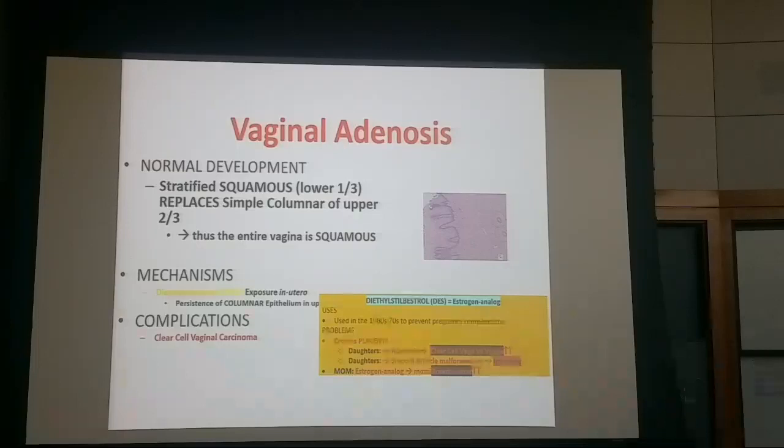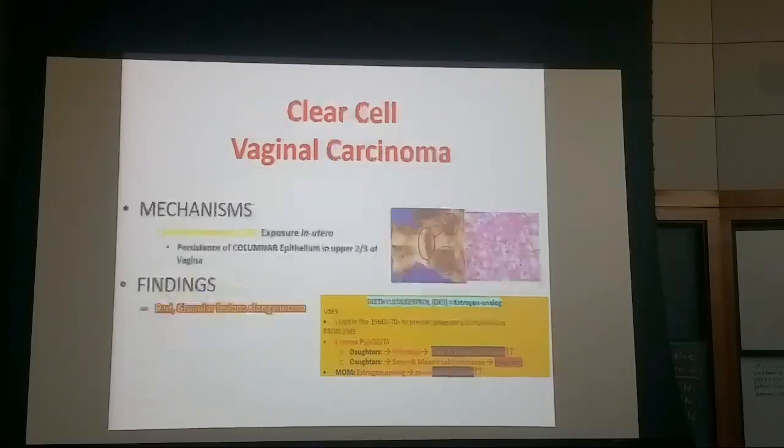Do you guys remember what the moms got? No, it's on there. Moms had increased breast cancer. So the DES was a morning sickness drug, I think. Yep, for pregnancy complications. So the daughters got adenosis and clear cell vaginal carcinoma, the babies who were in utero at the time, and the moms had increased breast cancer rates. Okay, yeah.